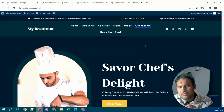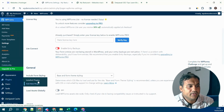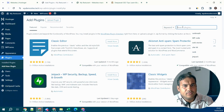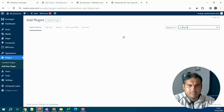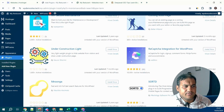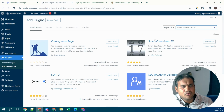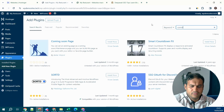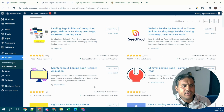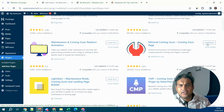You can also find a plugin to give a maintenance mode as well. So let's see, add new, and then you will see maintenance. So just type it in. Now over here you will see a lot of themes. It's a search result, but based on their ratings and reviews, you can pick the best one. So it says coming soon page, so you can type in, say, coming soon. See, these are landing pages, and now you will see a lot of them: maintenance and coming soon redirects, minimal coming soon page. Just install it and then activate it.